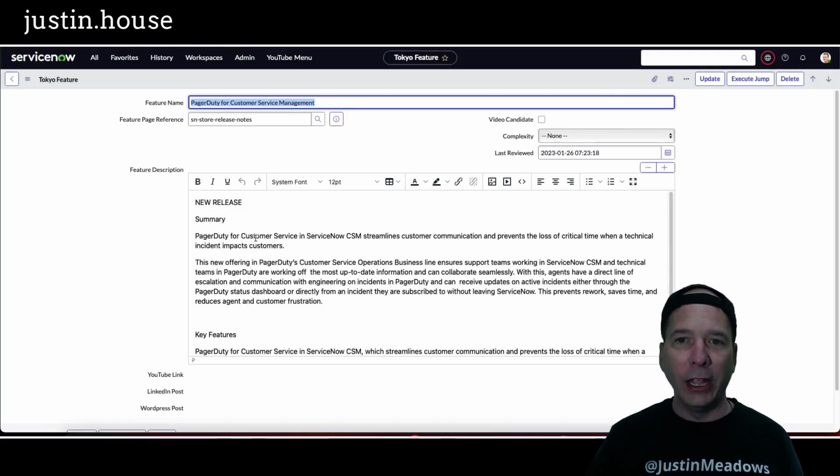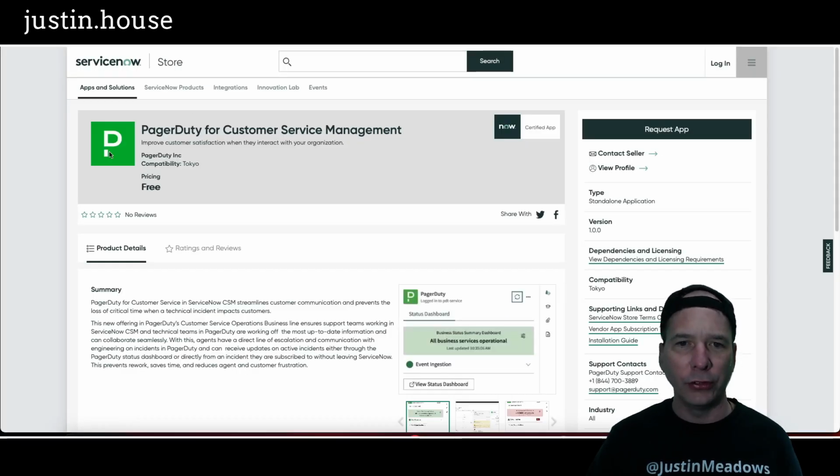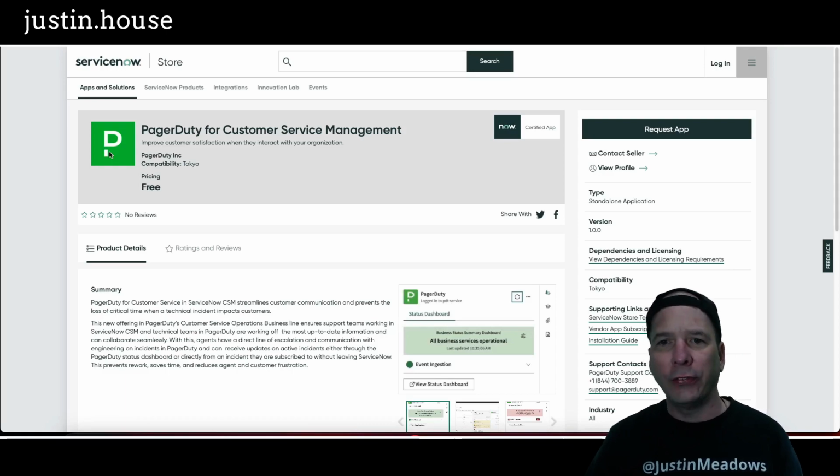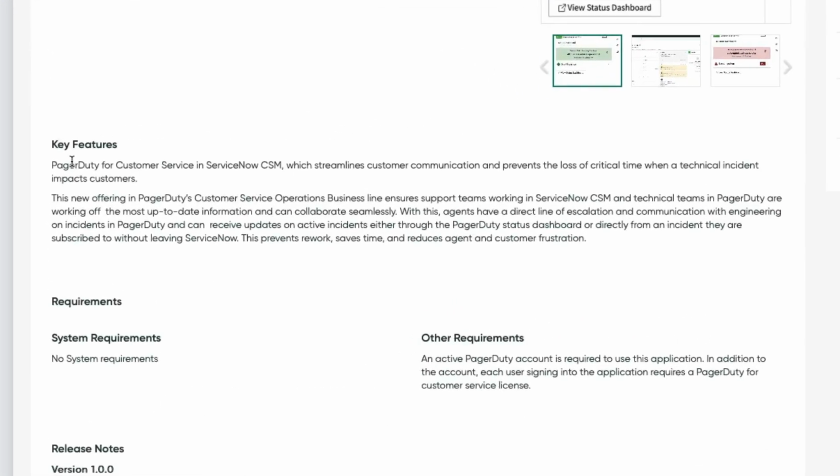And next up is PagerDuty for customer service management. Let's take a look at that on the ServiceNow Store. Improve customer satisfaction when they interact with your organization. Key features: PagerDuty for customer service, or CSM, customer service management, streamlines customer communication and prevents loss of critical time when a technical incident impacts customers.